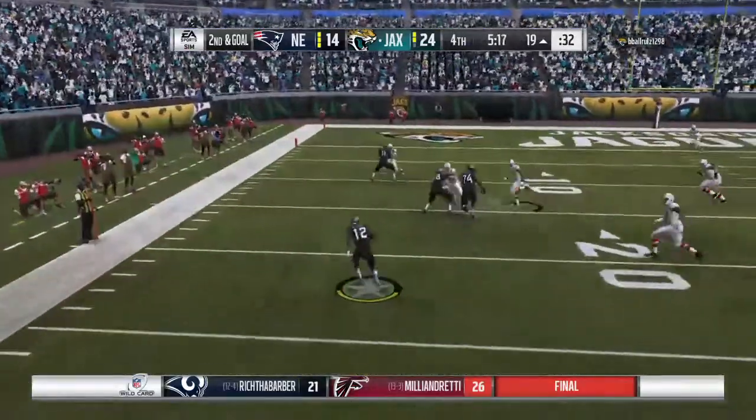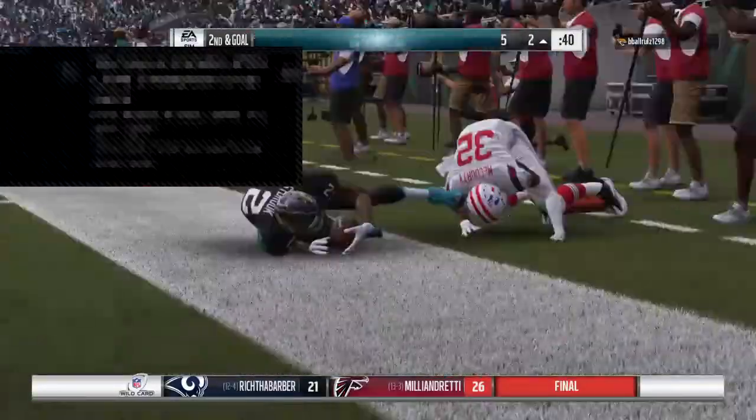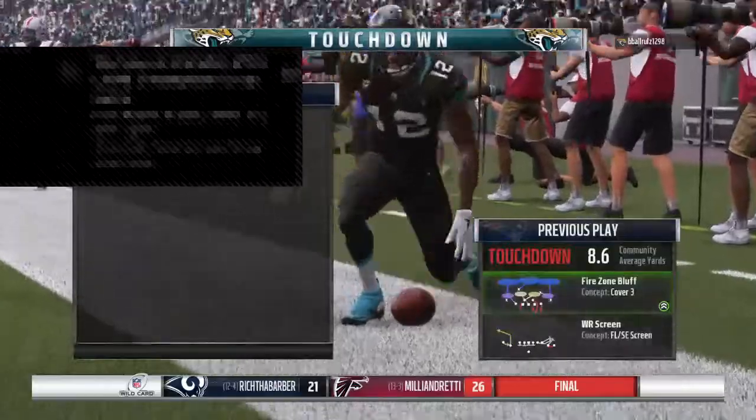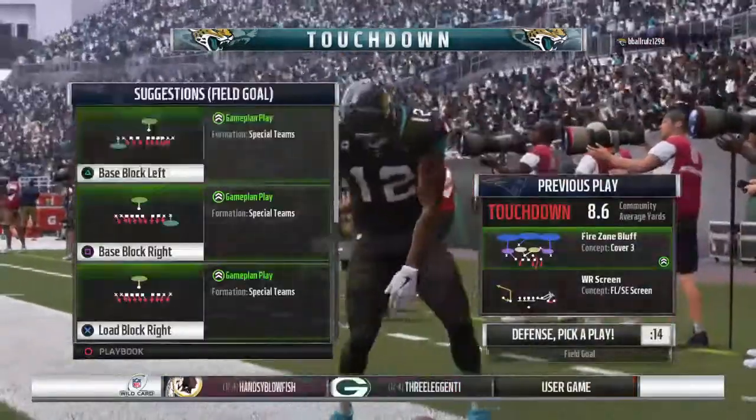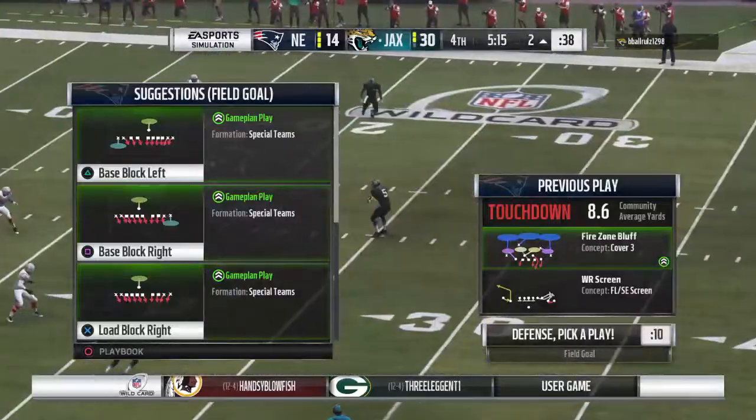Bortles to throw on 2nd down. The open man is Westbrook. And he takes it in. Touchdown, Jacksonville. In for the score. And the Jaguars add 6 to their lead.